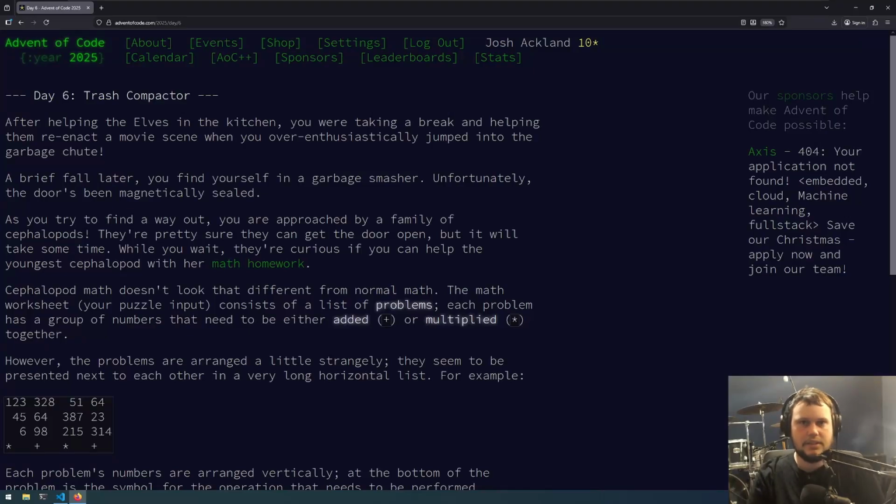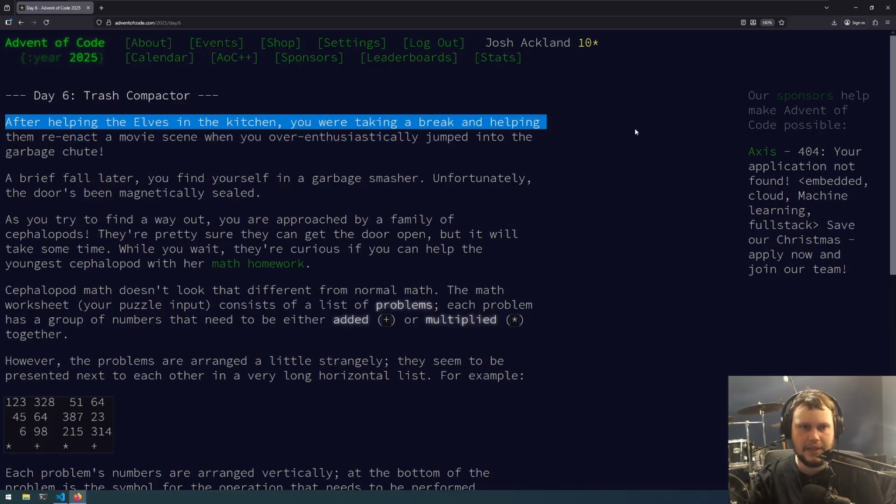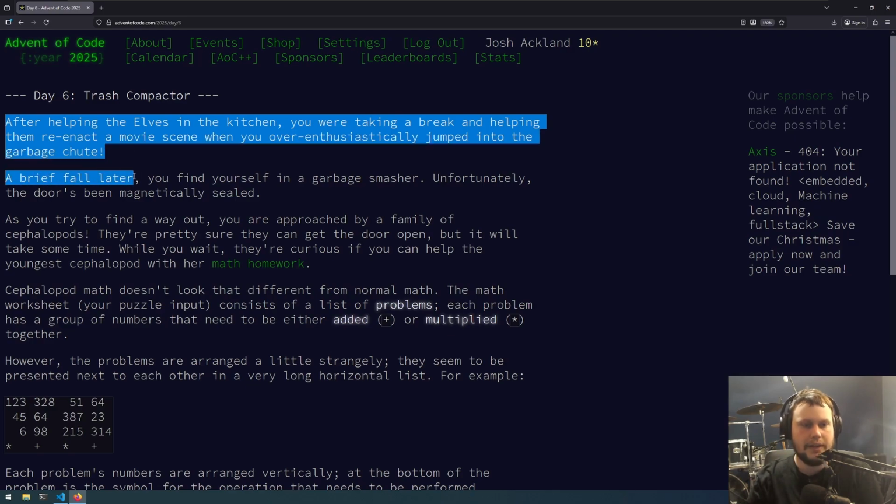This is day 6 of Advent of Code 2025, and this challenge is called Trash Compactor. After helping the elves in the kitchen, you're taking a break and helping them reenact a movie scene when you over-enthusiastically jumped into the garbage chute. A brief while later, you find yourself in a garbage smasher. Unfortunately, the door has been magnetically sealed.